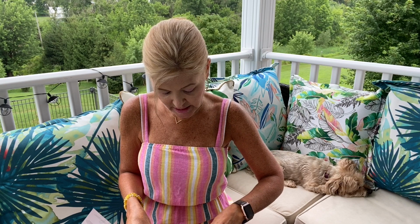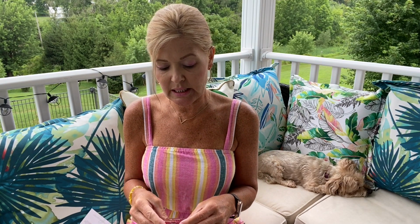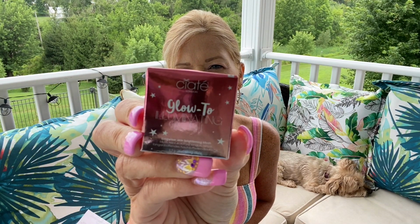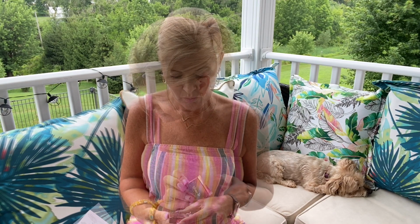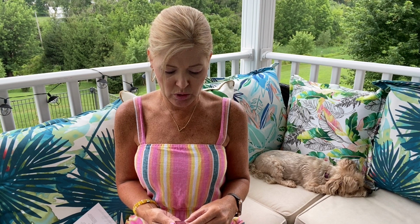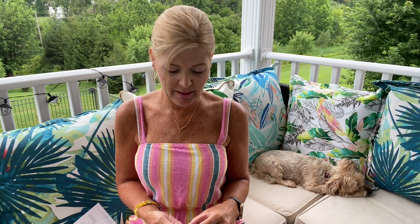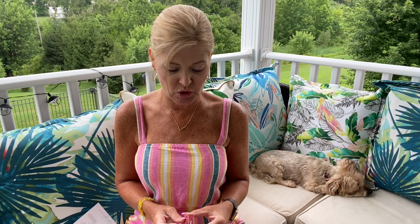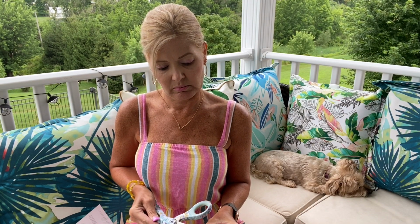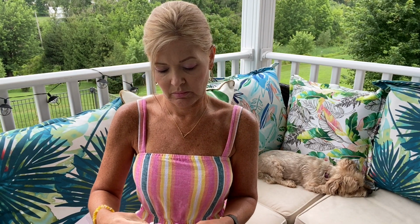First up, I have the Ciate London Glow 2 Illuminating Blush. This is for glowing contour. You just swirl the brush into both the blush and the highlight and apply directly to the apples of your cheeks. So let's check this out. Show you what this looks like. Here's the little compact. And see how it has the two different colors there.